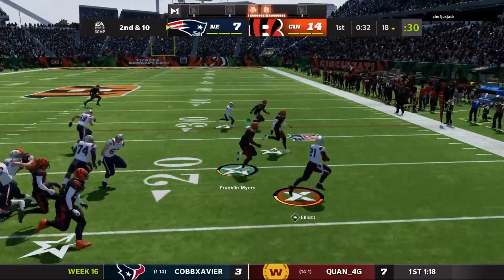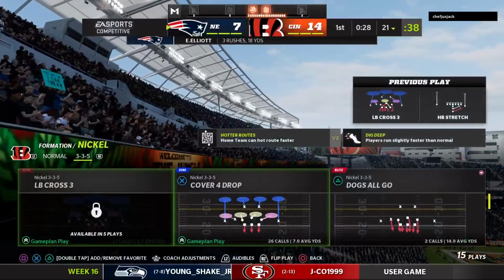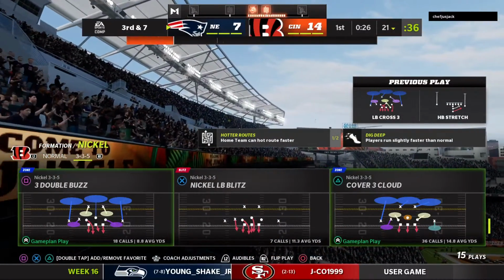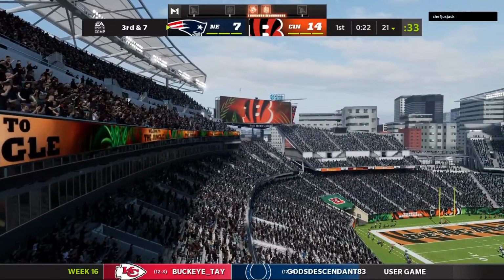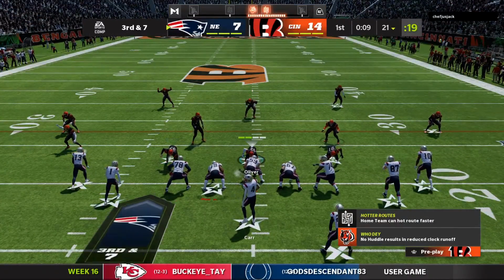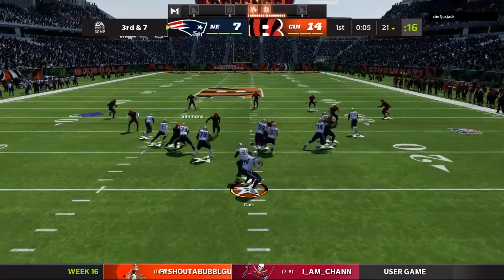On second down now. It's Elliott. Limited running room as he'll get about 3 to the 21. Well, that's a good start to this drive on the defensive side of the ball. Forcing an incompletion on first down. Then you're able to shut down the running play on second. Yeah, I wouldn't be surprised now. A little bit of pressure going at the quarterback in an expected passing situation.